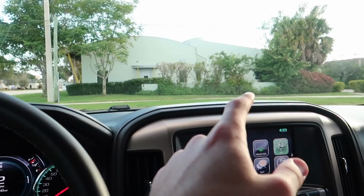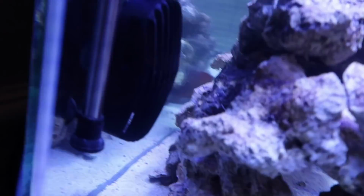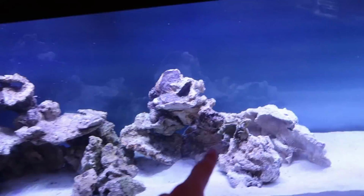We are back. As you know, this is our 125 gallon tank, looking as beautiful as ever. Look at this tank. Look how beautiful it is. And this is what we have in here. There's our mini otis in the back. He'll come out in just a second once he smells the food. And our eel has been hanging out right there in the back here the last day or two. He's been right there with his mouth open.